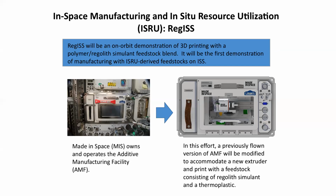We also have some in-situ resource utilization related work, in particular the Regis project with Maiden Space, which will demonstrate printing on ISS using a feedstock that consists of a polymer matrix and a regolith simulant. So this is an important demonstration for one day using in-space manufacturing technologies on the lunar surface with indigenous materials.